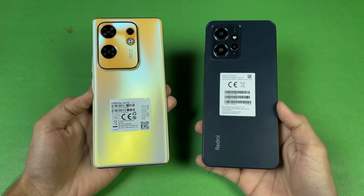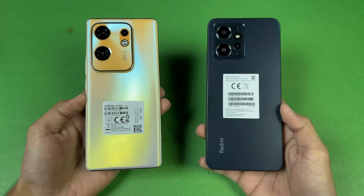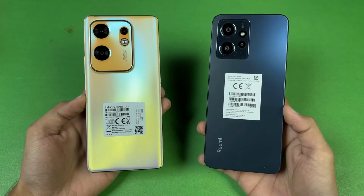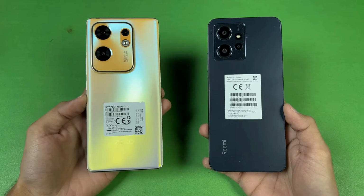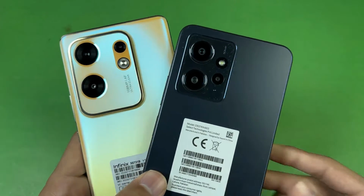Hey guys, what's up? It's time to do a speed test comparison between the Infinix 030 versus the Xiaomi Redmi Note 12. The Xiaomi Redmi Note 12 is powered by Qualcomm Snapdragon 685 SoC with 8 GB of RAM, while on the Infinix 030 we have a MediaTek Helio G99 SoC with 8 GB of RAM. On the back we have triple cameras on both phones.